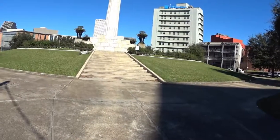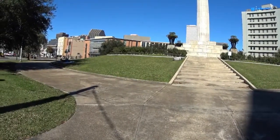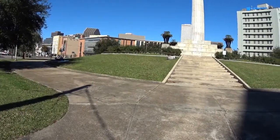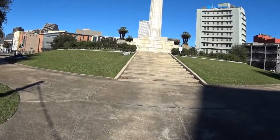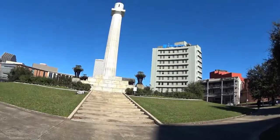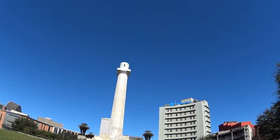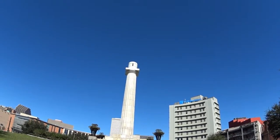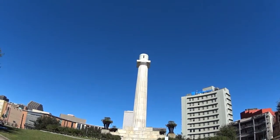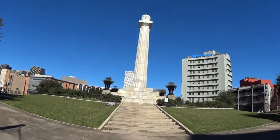Alright, we're standing here in Lee Circle. Apparently this was a place of great controversy. On top of this pedestal was a statue of General Lee that was ordered removed from the pedestal. I don't know where it was taken to. This is Lee Circle.